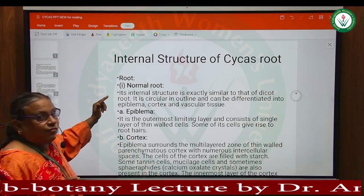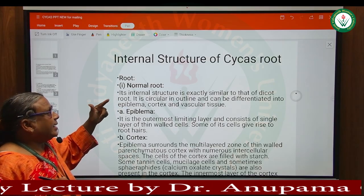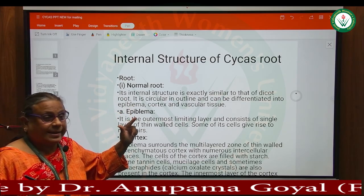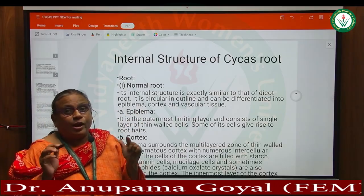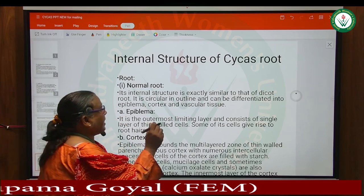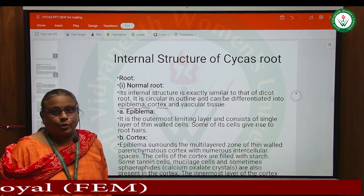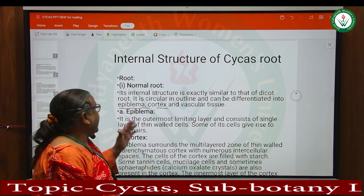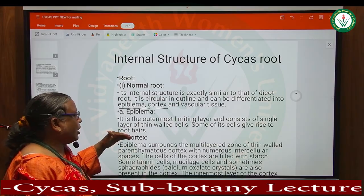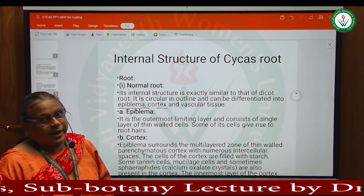Now I will talk about the internal structure of the Cycas root. I first tell you about the normal root. As far as the internal structure is concerned, the internal structure of the normal root of Cycas is exactly similar to that of a dicot root. It is circular in outline and it can be differentiated into epiblema, cortex and vascular tissue. Now epiblema is the outermost limiting layer and consists of a single layer of thin-walled cells. Some of its cells give rise to root hairs.